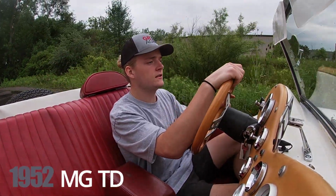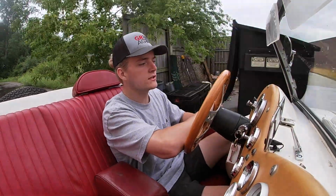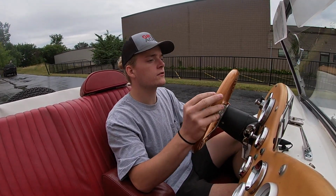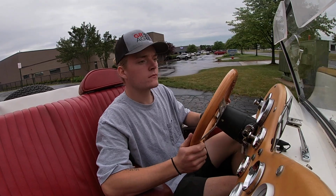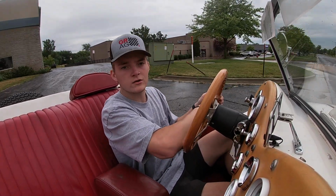Today we're going to take this 1952 MGTD for a little test drive. We're just going to see how it goes down the road and make sure everything's working as it should. So this is an automatic transmission. Shows 42,000 miles on the dash. Overall, the car's in pretty good condition. The manual convertible top does work. Let's see how it goes down the road.